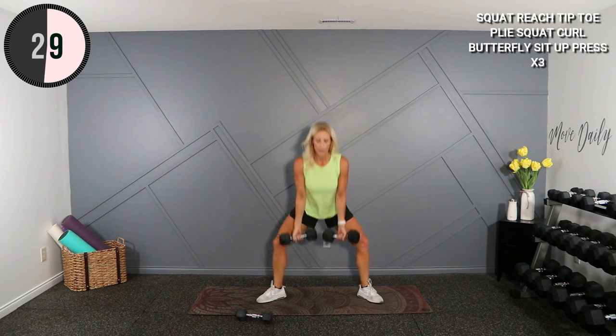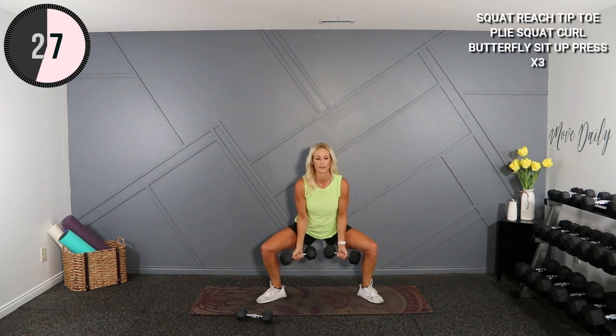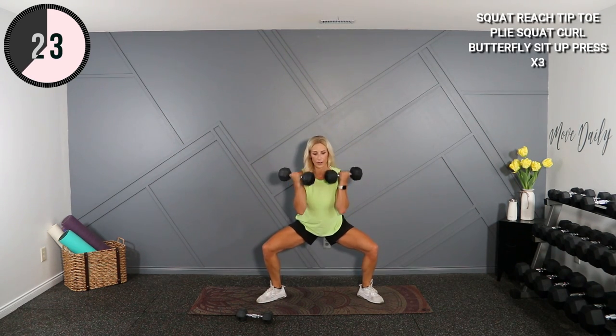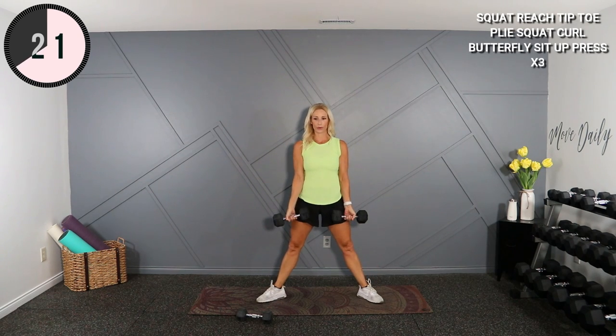Down there, it'd be easier to curl at the top. I'm feeling it in the inner thigh as I'm down there. It's working, isn't it?